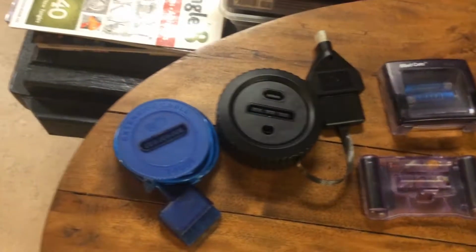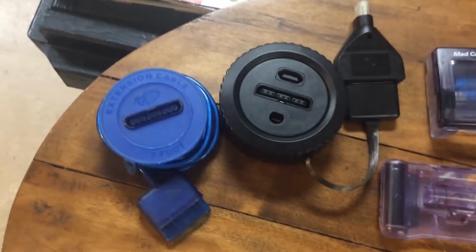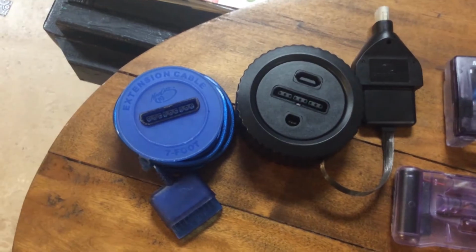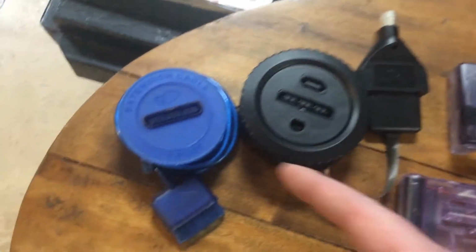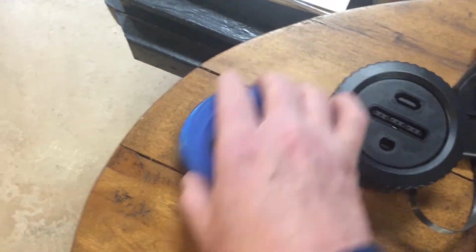Now let's start with Mad Catz. Mad Catz was a company. They are out of business now, but they made a lot of accessories for video games. There's some for Nintendo as well as this is for PlayStation.